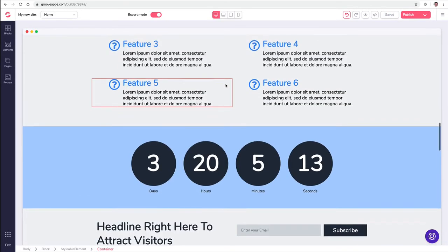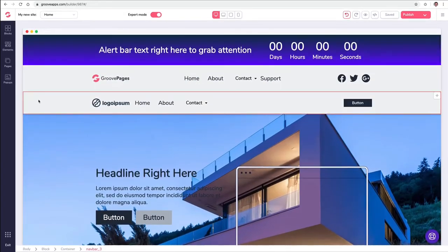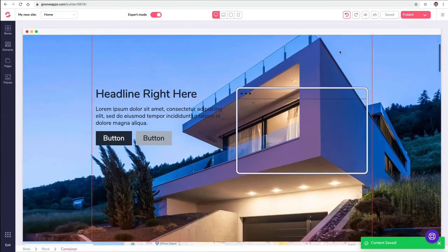I'm going to click cancel, but as you can see, we can bring back any version that we wanted at any time. So I'm going to save this here, and this is where you can publish your site. You can use custom domains and things like that as well. Now I want to show you some cool features that we can do.